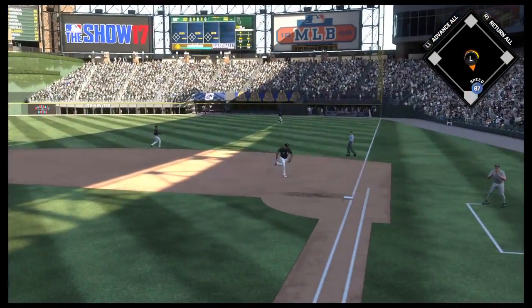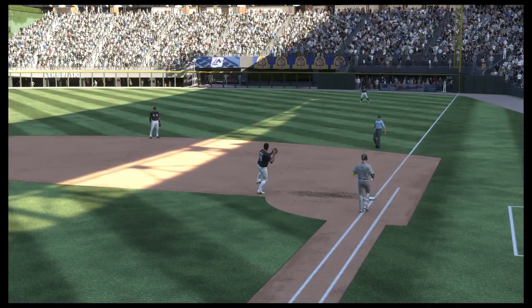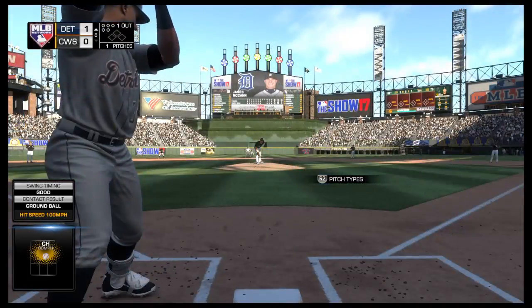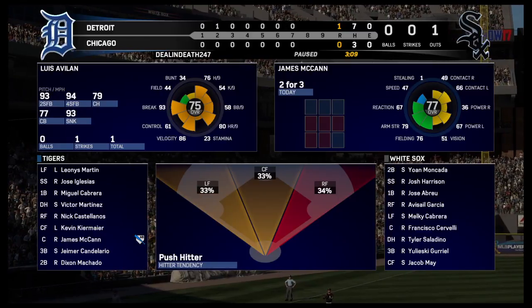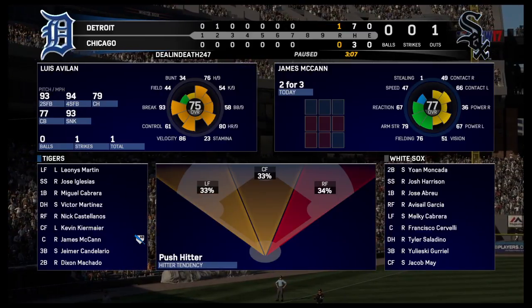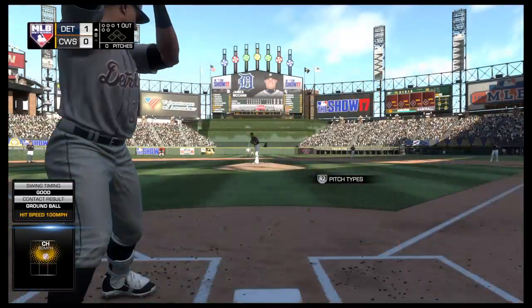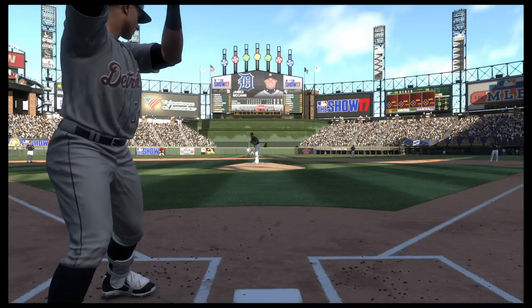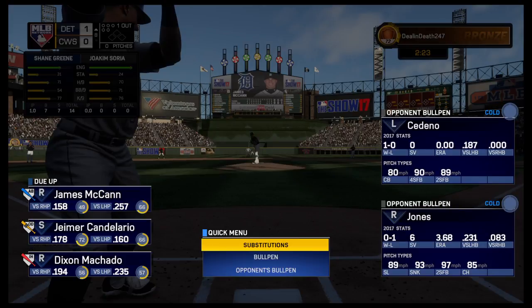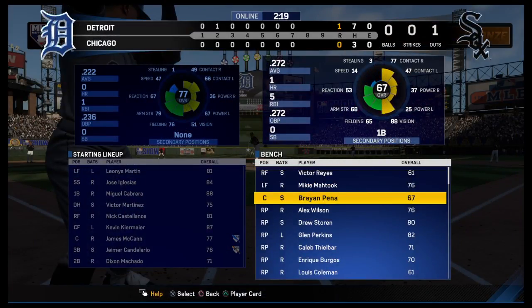Hit hard on the ground to first. And he'll step on first for the out. 3 unassisted. Digging in and looking for more. James McCann is looking for a hit now. Number 3 pitching for the White Sox, Joaquin Soria, number 48. Some action now in the White Sox bullpen. They'll stand up a lefty and a right-hander to throw.